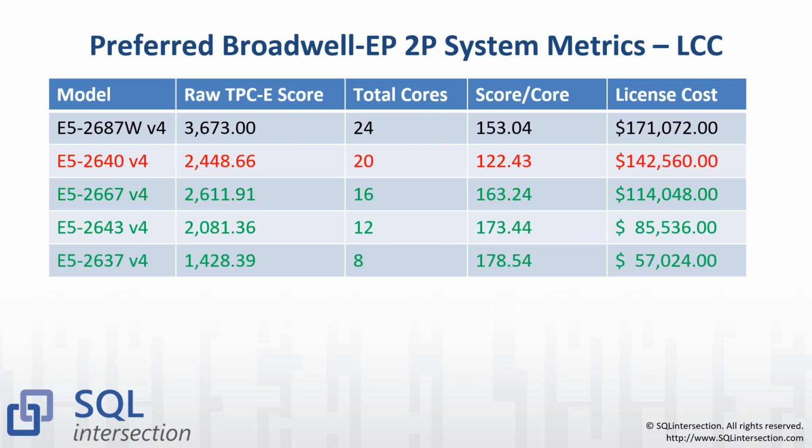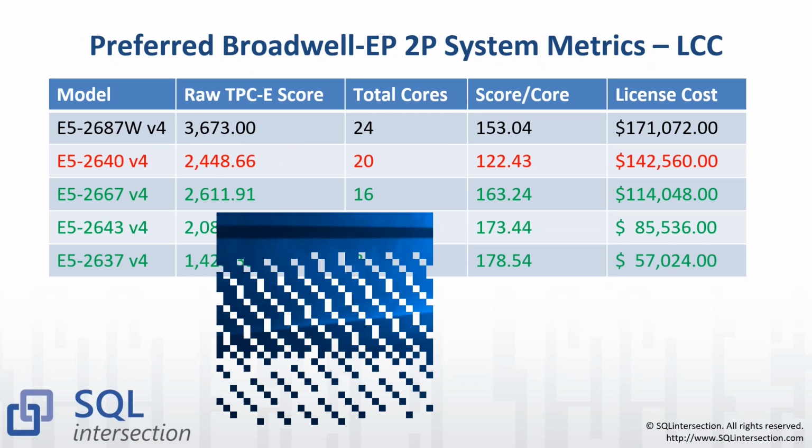And then here's the same thing for the low core count Broadwell EP. And again, the ones in green are really good choices. The one in red is a bad choice. And again, keep in mind that these are the best choices at each given core count, because they have several SKUs at each core count, but these are the best ones at that core count.